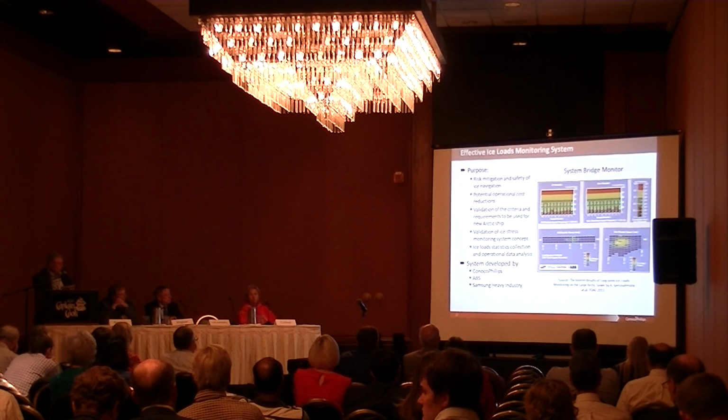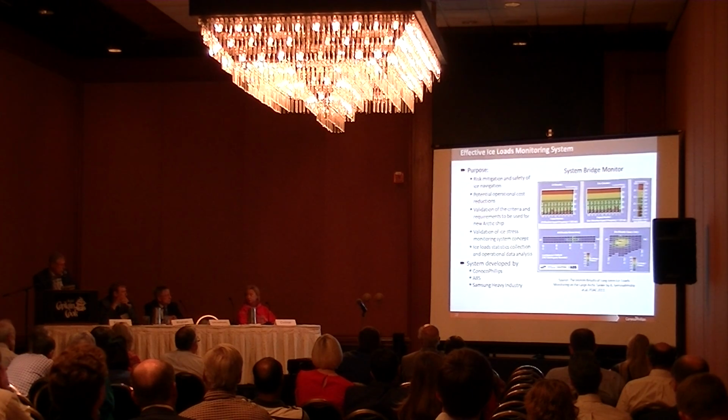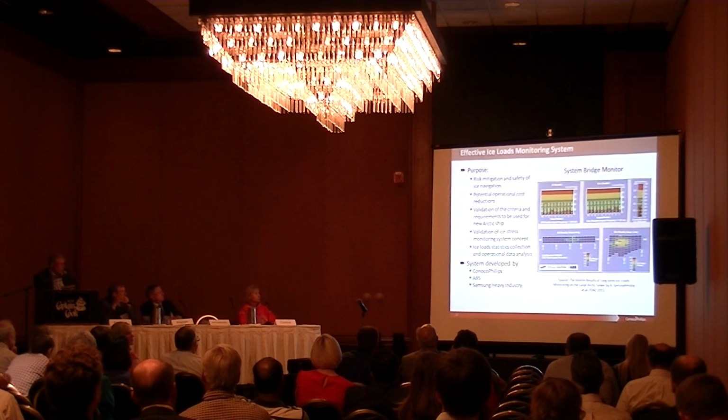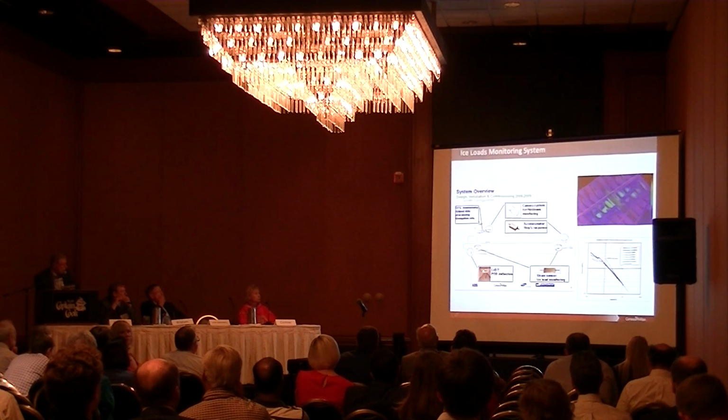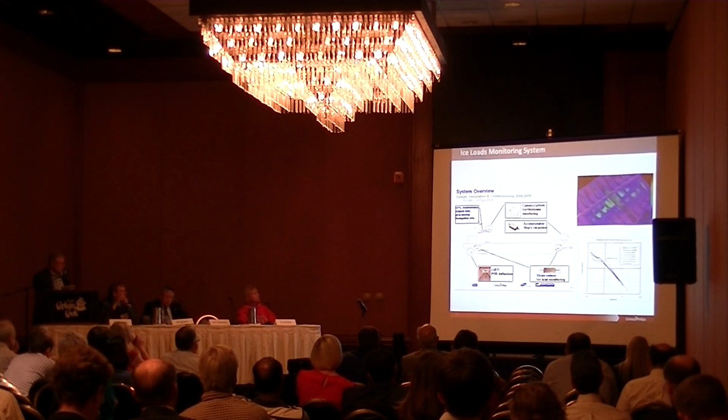The system was developed in a joint development project by ConocoPhillips, American Bureau of Shipping, and Samsung Heavy Industry, kind of a fruitful cooperation of the user, operator, classification society, and the shipbuilder. It has a monitor on the bridge that provides the information to the captain, measures every ice impact on the hull, calculates the level of stress in the structure, and demonstrates it to the captain in almost real time with a delay of 1 to 2 seconds.